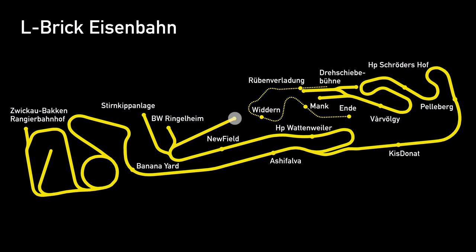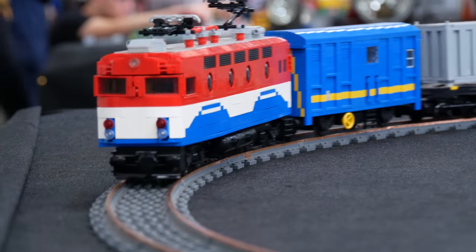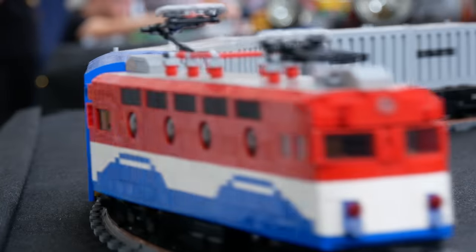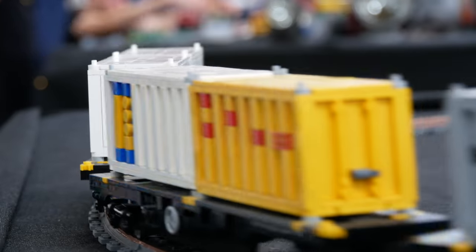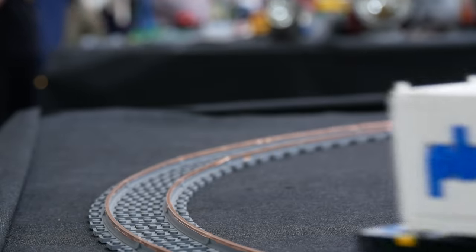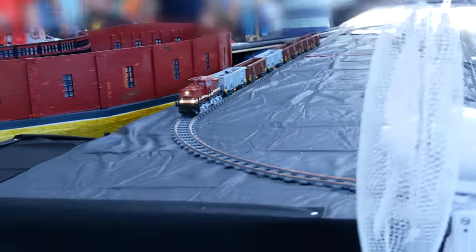We start this video at the central storage yard. This yard is situated at one end of the double track main line and serves as a storage yard for parking trains, as well as allowing trains to turn around via the big turning loop around the yard. At the moment, a few different freight trains are using the turning loop to turn around and head back in the direction of Newfield Station.